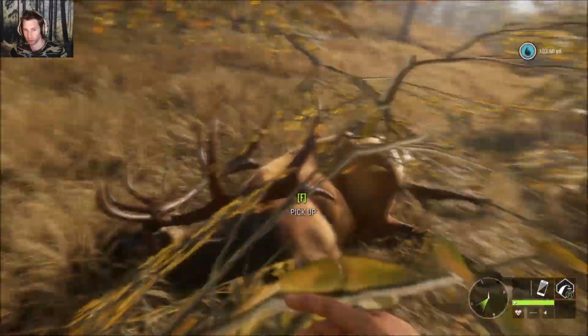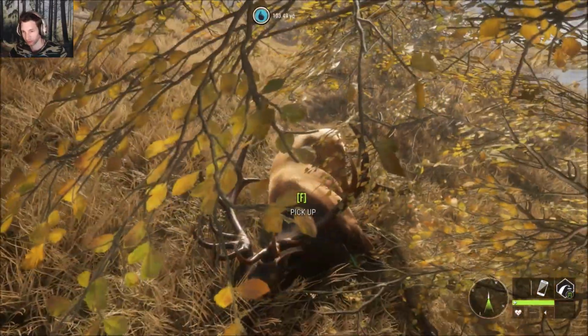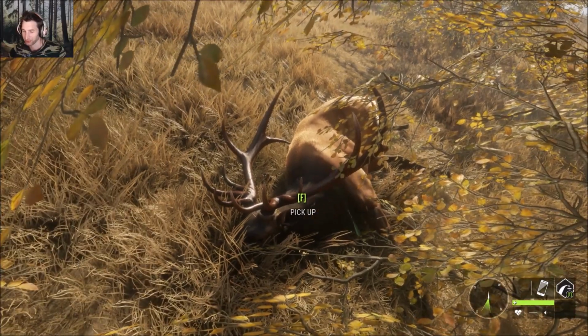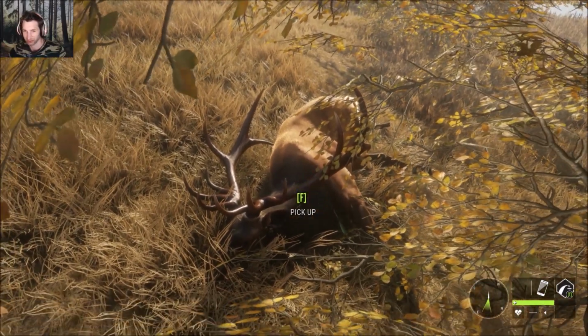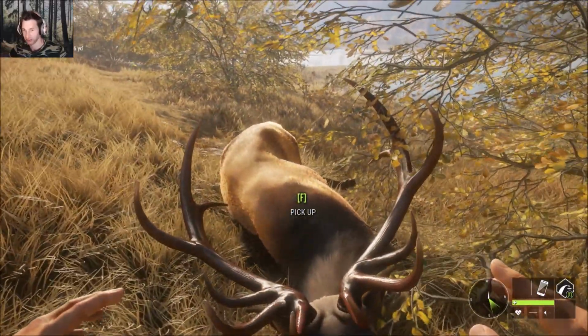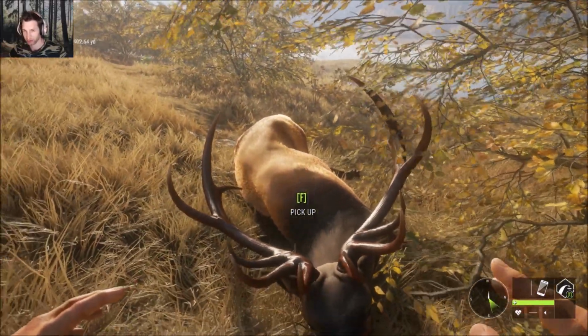Oh. Looks like we hit a little bit high. Yeah, basically just a little bit high. I think the right and left wise, that might have been because of the wind, but that's a pretty cool looking rack. Let's take a look at this bull actually. I don't know if it's just the lighting or what it is, but that looks pretty cool from that angle.